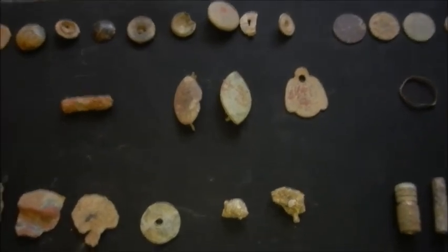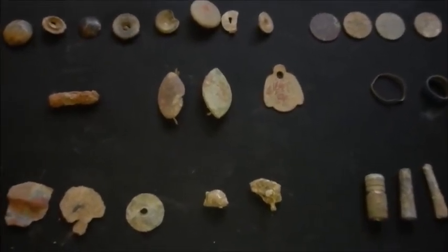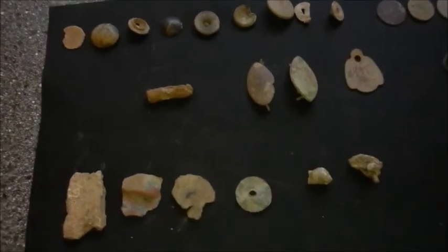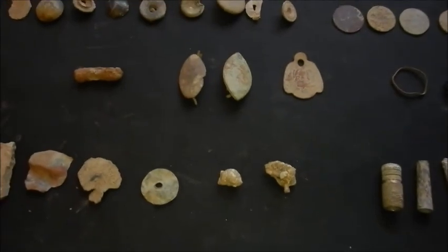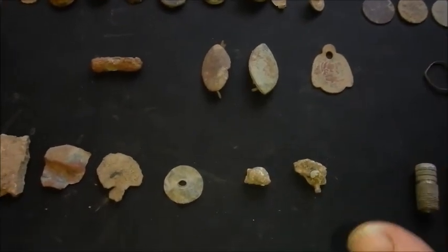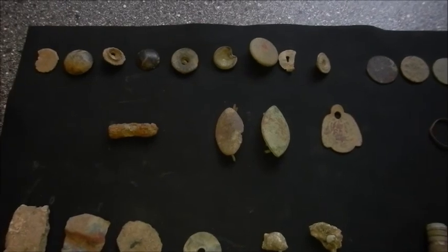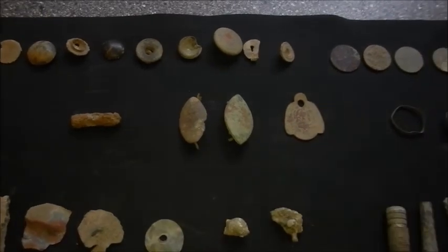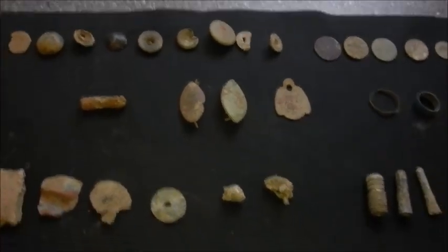Hello everybody. Here's the roundup from yesterday. Terrible hunt yesterday. I mean, it was good artifacts wise, but it was above freezing, and that crust on the top, which was frozen as I was digging, if you tend to stand in one spot too long, it just melts under your foot, and you're just covered, absolutely covered. Everything is lathered in mud.